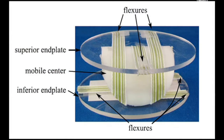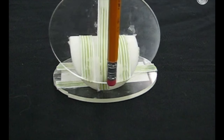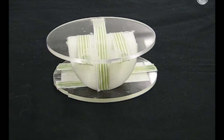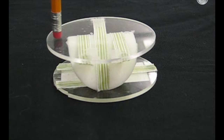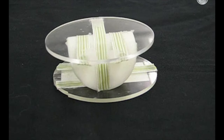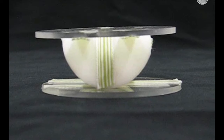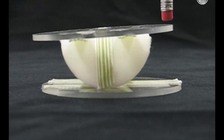Here you see an early proof of concept prototype demonstrating the spinal motions of flexion and extension, lateral bending, and combined motion. We read a lot of technical papers, textbooks, and other materials to get up to speed on spinal biomechanics. The more we learned, the more we were convinced that not only could our technology result in a new artificial disc, but it had the potential to make a positive impact in many people's lives.